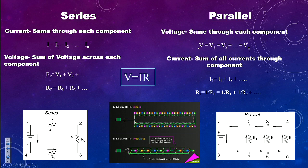Parallel, your voltage remains the same throughout the entire thing. And your current is going to be the sum of all these, and the resistance is going to be 1 over R1 plus 1 over R2. So just take a flashcard and kind of look over all of these.